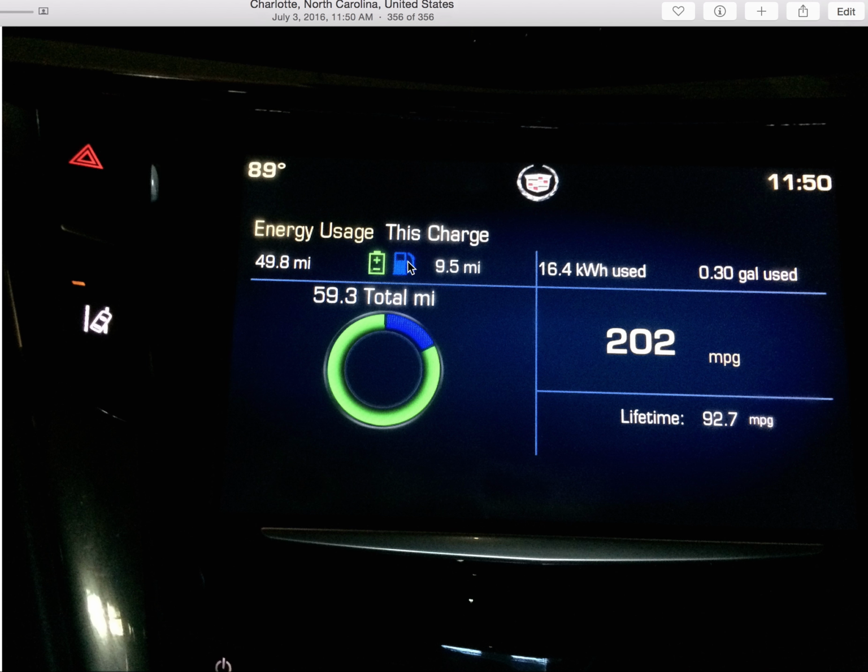So you see 9.5 next to the icon that looks like a gas pump. That's an indication that I used the generator, the gasoline-powered generator, to generate some electricity for a portion of my driving session. That is, that portion was 9.5 miles. And during that session, I averaged 202 miles per gallon. I used a third of a gallon of gas to drive a total of 59.3 miles. One third of a gallon of gasoline to drive a little over 59 miles. That's absolutely fantastic. My lifetime average on this car, since I've owned the car, is 92.7 miles per gallon.